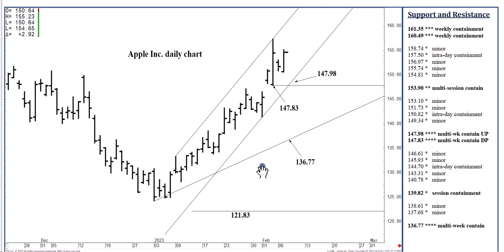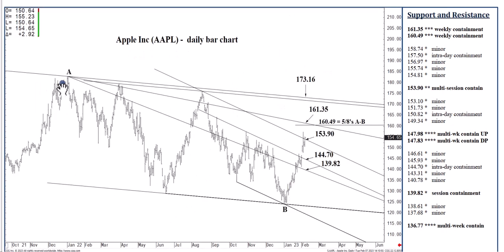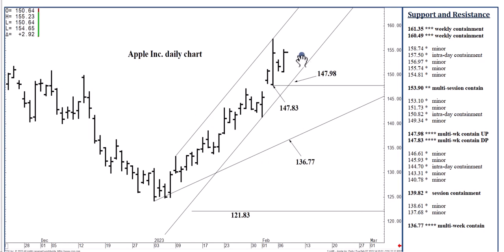And as it turns out, this 136.77 is rising at a pretty decent rate, and it actually almost already correlates with this descending 1/3 speed line. So we'll take it one day at a time. I don't expect to see this scenario, but let's put it this way. If given the opportunity to buy the 147 handle support, I think that's a good play as we move into later February, March trade. But I don't see this happening.